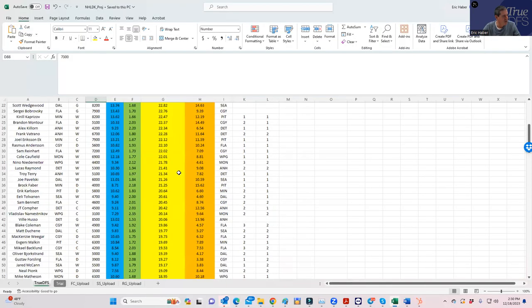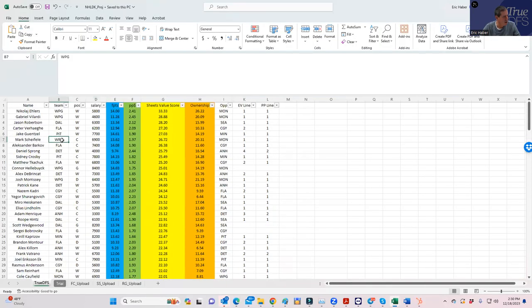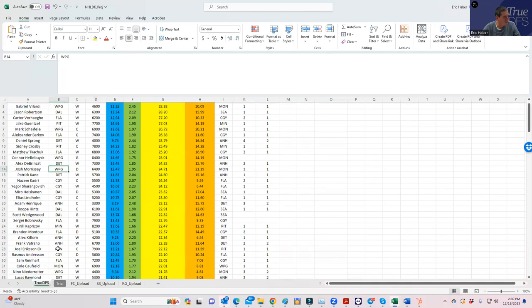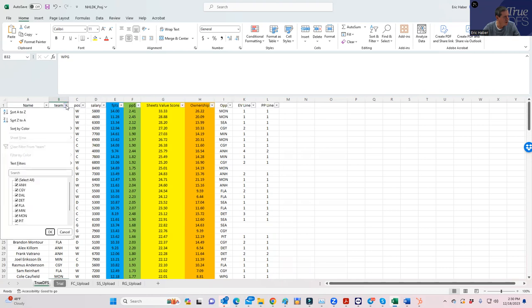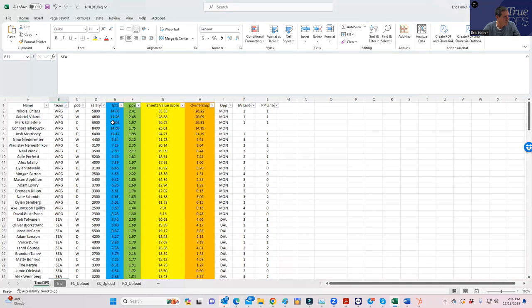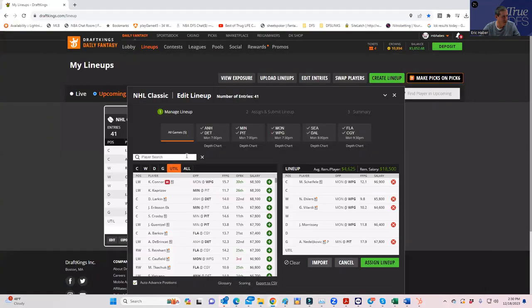First, let's see if we can't jam in a fifth Winnipeg. It's probably a good idea, right? Scheifele, and then Morrissey. Who's the next Winnipeg guy on the list? We don't even see him. This is the second power play line. Who else on that first power play line for Winnipeg? So he's probably supposed to do that, right? I don't even have a fifth. Oh, Perfetti. So can we afford that even? Let's put him in and see what happens.